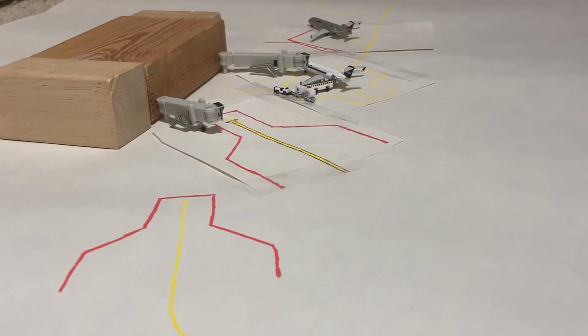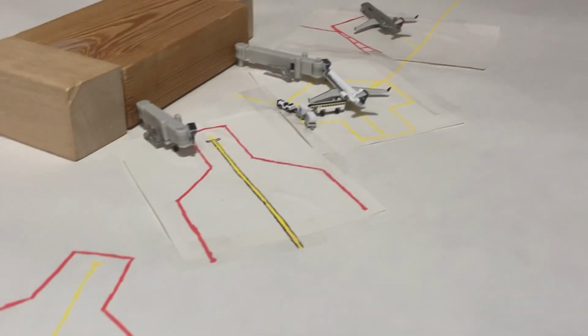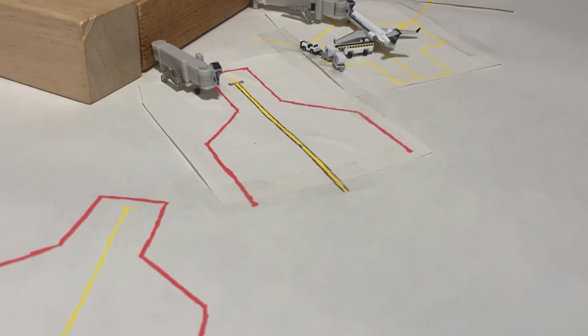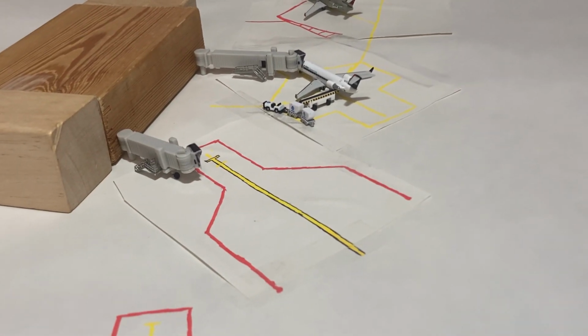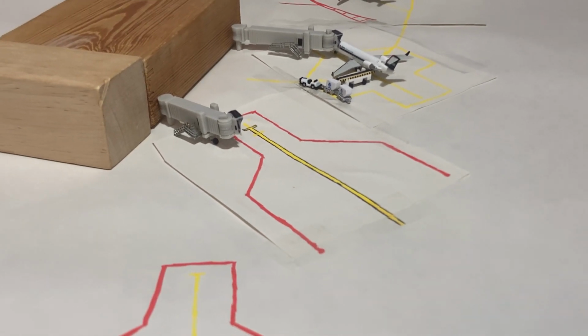Not the best one ever, and I do have to say it was really hard. Incredibly hard. I can't express how hard it was to find any photos of what the old ramp looked like here. I knew that there was a building with two gates with jet bridges, and that's about it.